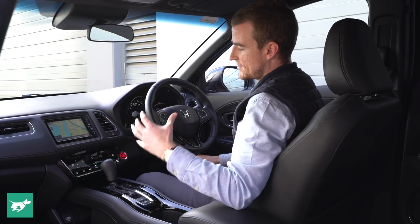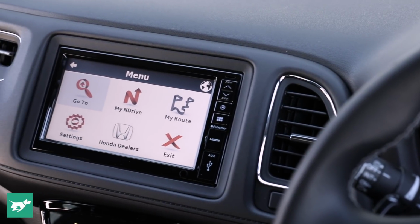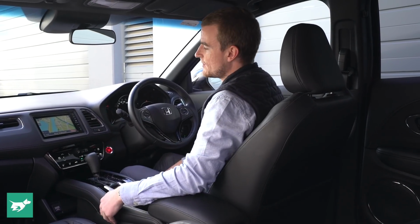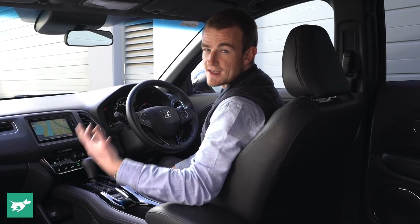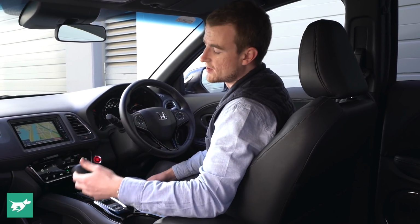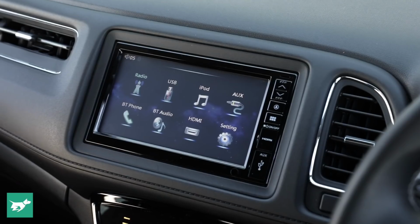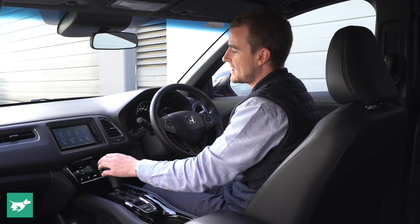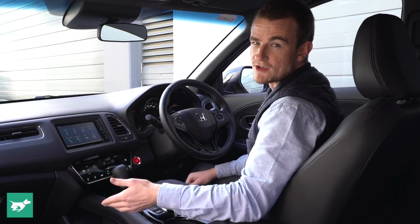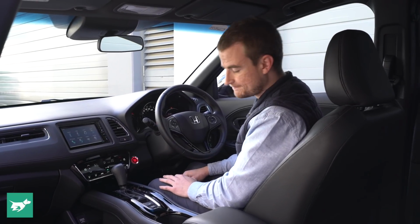Really, my only problem with the HR-V's cabin is the infotainment system. So it's a 7-inch unit, and for this year you get satellite navigation as standard across the whole range, which is fantastic, but it's not the same system that you get in the CR-V or the Civic, and it's also not the same system that you get in the HR-V in America because this car is made in Thailand, not in Mexico or Japan. The system itself is quite slow to react, and it's quite basic to look at as well, and there's also no Apple CarPlay or Android Auto, and that's something that I think Honda could do to really make it look a little bit better.